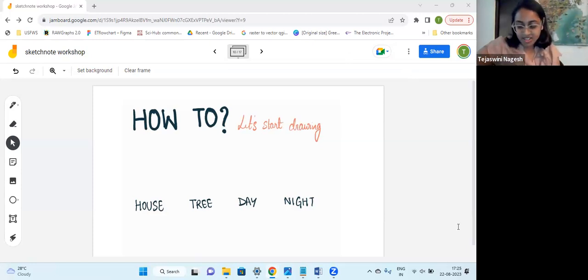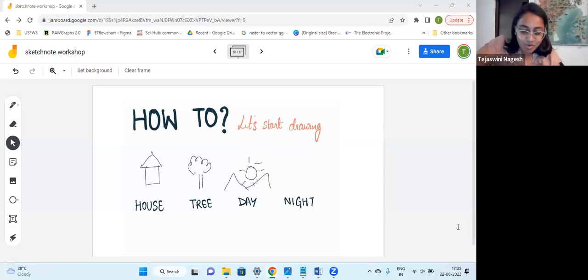So when you think of it, a house can just be as simple as a triangle and a square. A tree can be just a squiggle line, two lines. Day can be as simple as a sun or with hills like I saw. Night can be moon, maybe moon with a star. So depending on your time, you can also add details as much as you want.